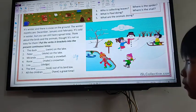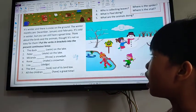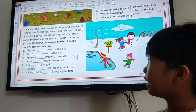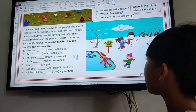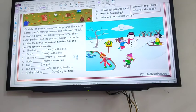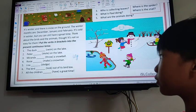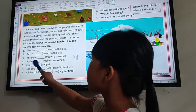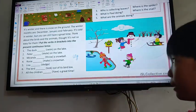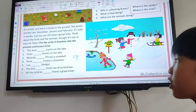Peter. Okay, now 3. Mira is throwing a snowball. A snowball is like a ball, but it's made from snow. Okay, now 4. Rosie is making a snowman. Yes, it's a beautiful snowman.